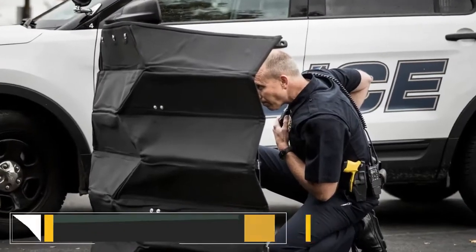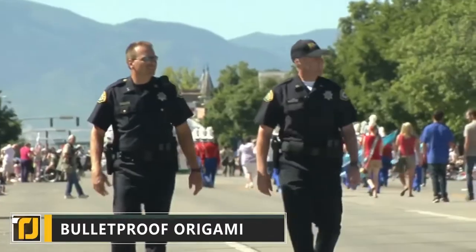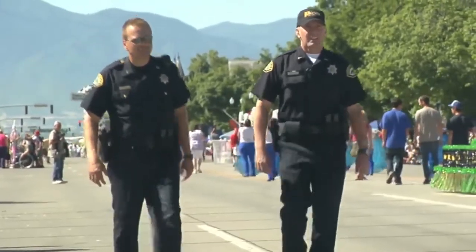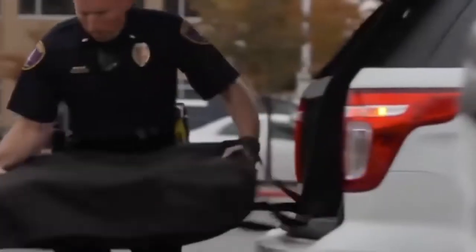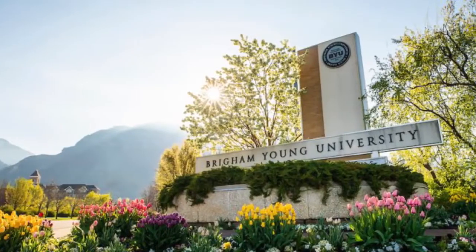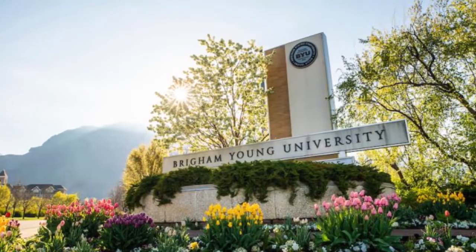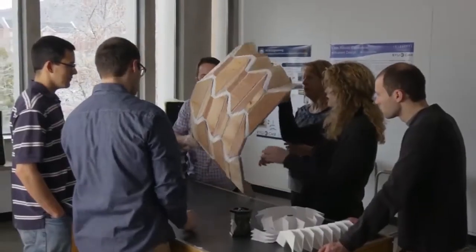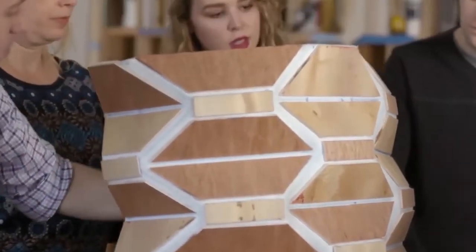Number 8. Bulletproof origami. In emergency situations with an active shooter, law enforcement often turn to deployable shields for safety. The Bulletproof Origami Shield aims to revolutionize the world of ballistic barriers by providing a lighter and more easily portable shield design. Mechanical engineers at Brigham Young University worked closely with federal agents to design this innovative new type of shield.